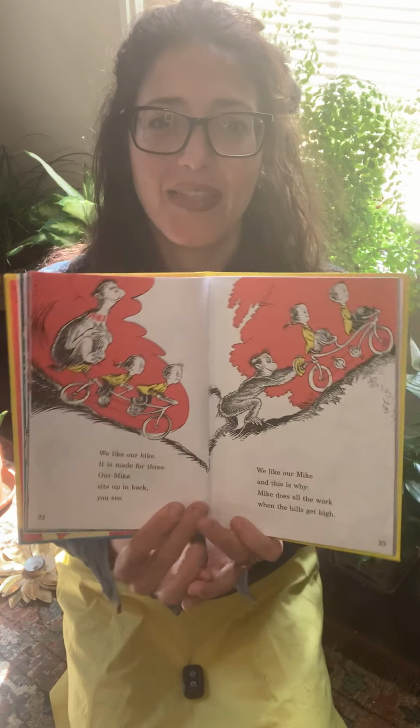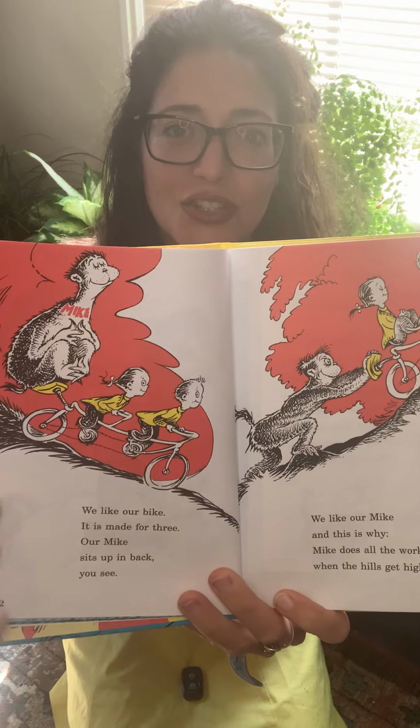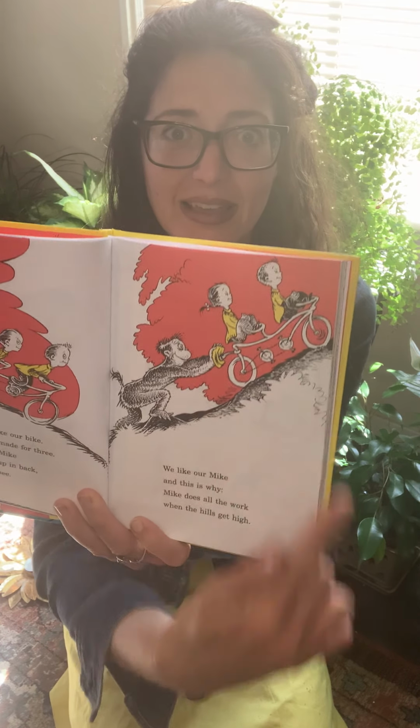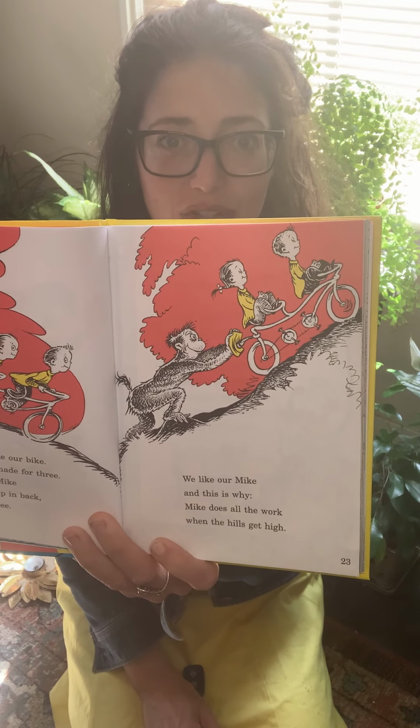So they like their mic. Their mic is this creature here, and he's on the back of the bike, and now Mike is doing all the hard work, pushing them up the hill. That's very kind of him.